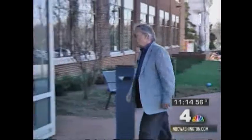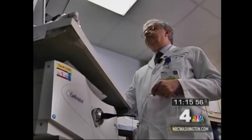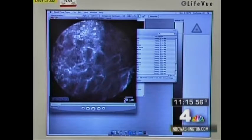But when he went in for the next test, Zanat got a pleasant surprise. Doctors used a new device, and they were able to tell him that day that there was no more precancerous tissue left. He was in the clear, and he didn't have to undergo another biopsy.